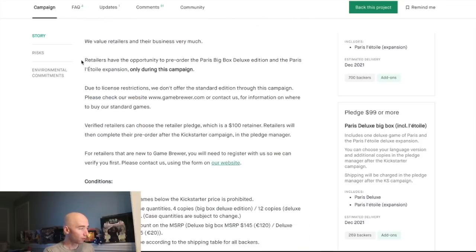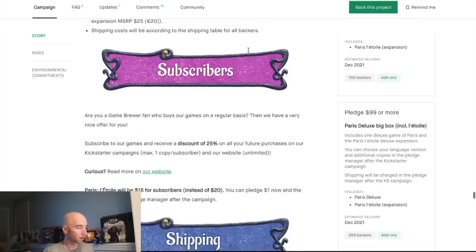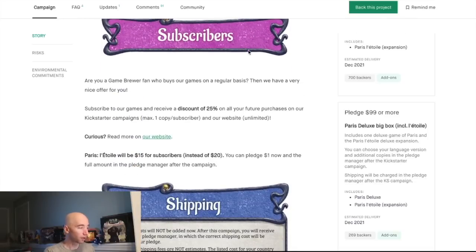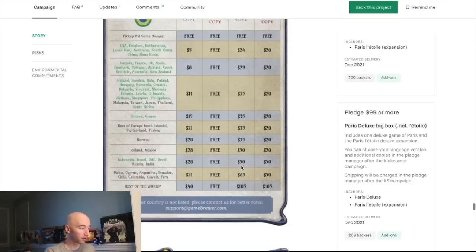So retailers can order it during the campaign. Interesting. Selling deluxe games below the Kickstarter price is prohibited. Interesting. How would you enforce that, by the way? Anyway, that's a whole other side thing. And there you go. Shipping for a single copy. Well, if you pick it up, it's free. But otherwise, the deluxe for the base game is relatively cheap. The big box, though, is much more expensive. But it looks like it's relatively uniform across the world. So, I mean, it is what it is.